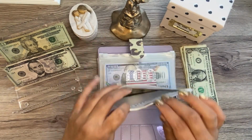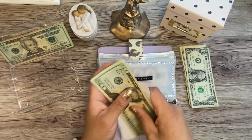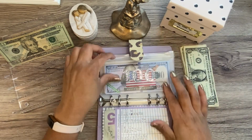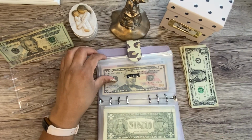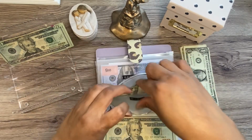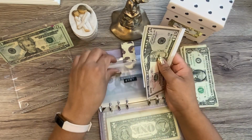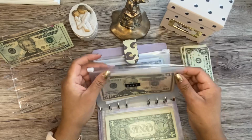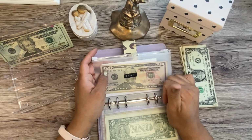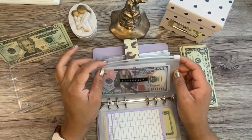So anniversary always gets $5. So 20, 40, and 5, 45. This is for the $100 envelope that we're not doing. Baby is getting 20, so he has 70. And this is his savings. So actually, I might just undo this and put it in his envelope, but I kind of like having the savings in here. We'll see, maybe he'll have several savings.